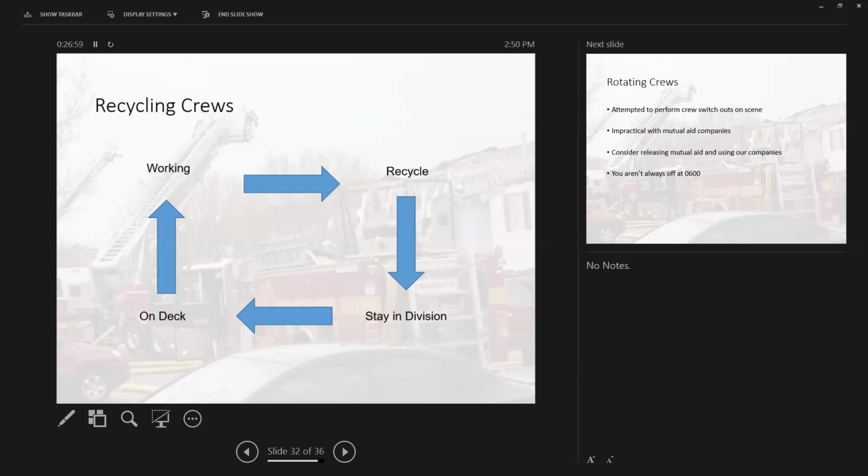We're not walking off to the truck. We're not walking off to go take our stuff off. That's not what we're doing. Bottled water, and stay within Alpha, Charlie, whoever you're assigned to. In the radio traffic and on scene, it got a little wonky as to who was assigned to who, because people were kind of gravitating away. So we work, we recycle, we stay in our division, and then you're on deck to go back to work.